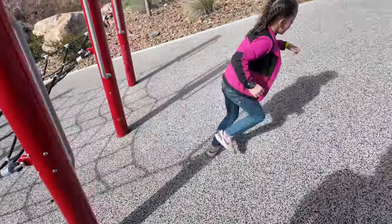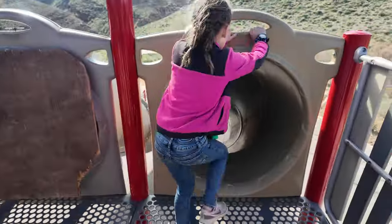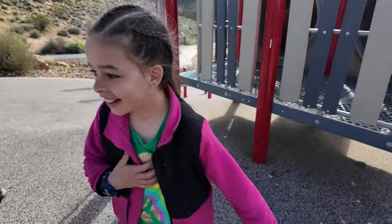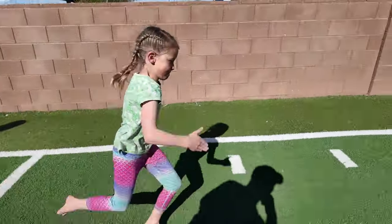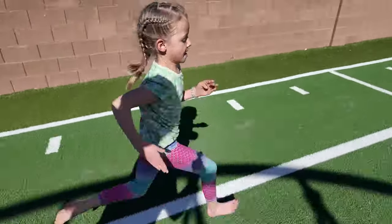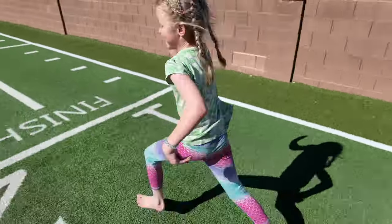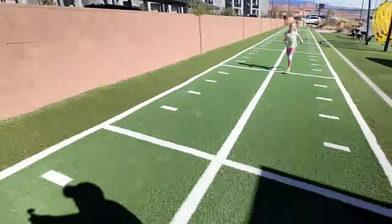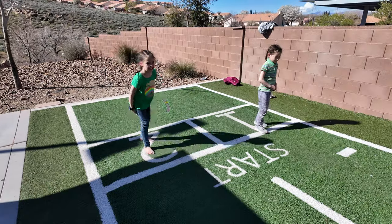Go, Lucy! Let's see how fast you can run over this. You got it! Darn it! She won! Good job, Lucy. Give me five. Lydia and I are going to race. On your mark, get set, go! Good job, Lydia. You barely beat me. Back. All right. And I win the second time. Lucy and Clara are gonna race. Go.